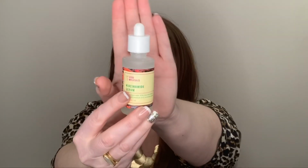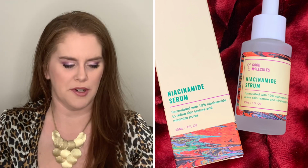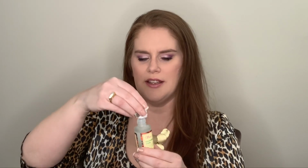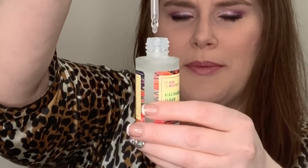So the other item that I have from Good Molecules is the niacinamide serum. And this is $6. And again, this is a glass jar. And it says that this is formulated with 10% niacinamide to refine skin texture and minimize pores. So if you remember what I said before, that the women saw results using products with 4% niacinamide, and this has 10%. And this is fragrance free. And it is a pretty thick, let's see how it drops down there. So it is a thicker formula.